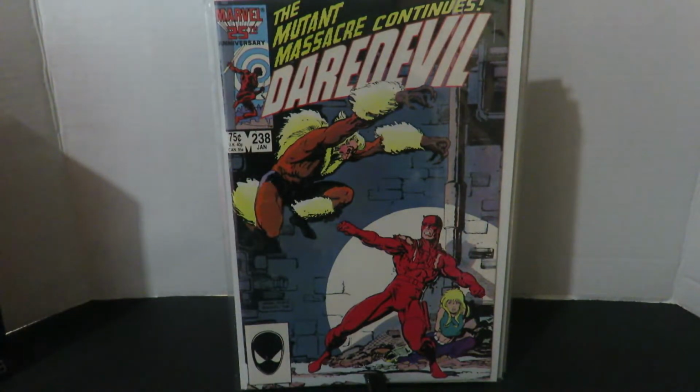Daredevil number 238, part of the Mutant Massacre tie-in. I'm not too much into the tie-ins from Daredevil when it comes to the Mutant Massacre. I mean, I don't know what the Daredevil title has to do with the X-Men and that story. But anyways, I grabbed this because it's Arthur Adams, so couldn't let it go.